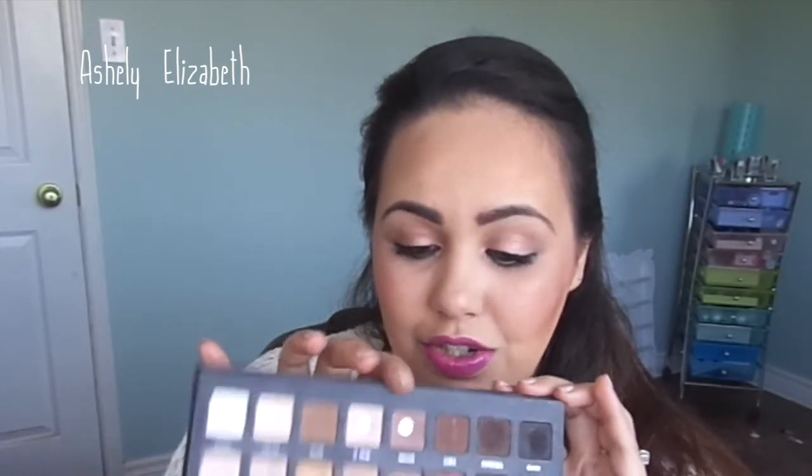I love this palette to death. I really wish I could get these two colors just in single shadows, really and truly. If you know where I can find something like these two colors, please let me know down below. Even the mauve, I would really like to find. I'm not sure if MAC has something similar to that or what, but I would really like to know if you guys do know. Let me know down below.